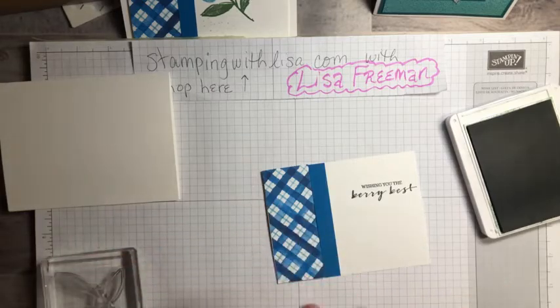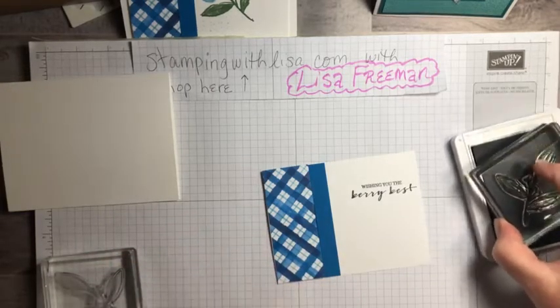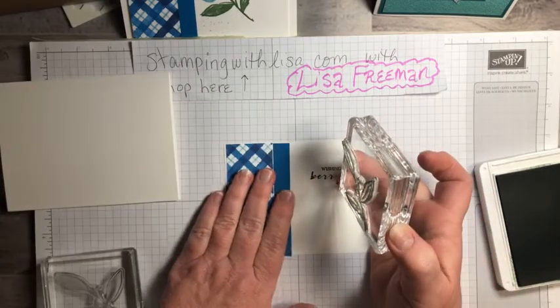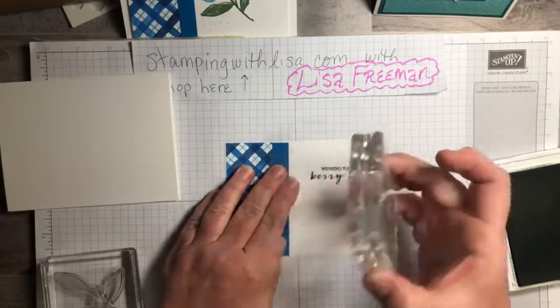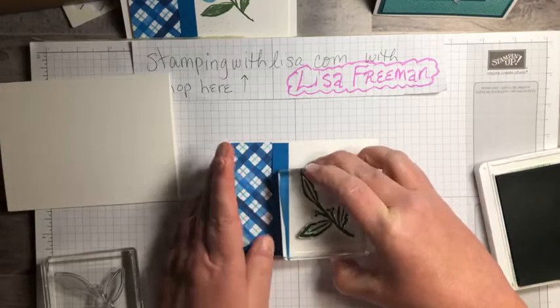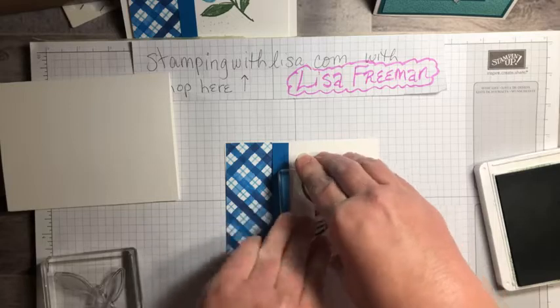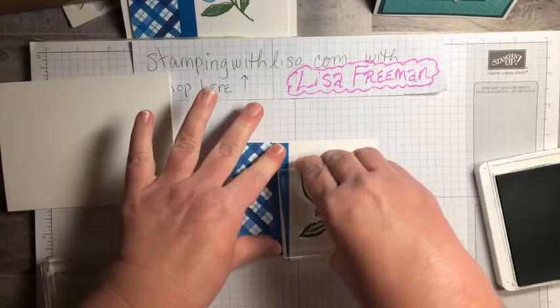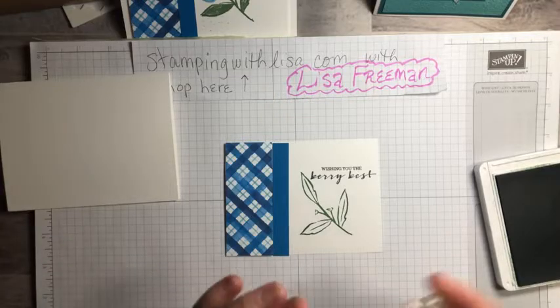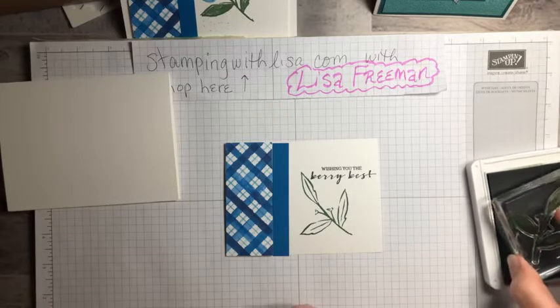So we're going to start with the outside. I always like to do the outside first, and I'm going to make sure I don't go over this edge. So I'm going to put it about right here. Give it a good press. When you have the photopolymer, you want to let them sit just an extra minute. Then I'm going to do the inside, and when I do the inside, I want to stamp off.